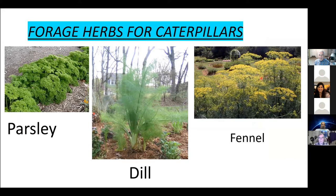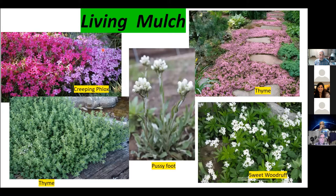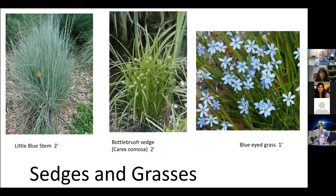Herbs are also very flowery, such as borage and pineapple sage. And for living mulch, for low growing plants, you can buy creeping phlox or thyme, or this plant called pussyfoot, which is another thyme, and sweet woodruff, which is not native, but the many bees and butterflies seem to go after it quite well. Then there are grasses: little blue stem, bottle brush sedge, and this very short one called blue-eyed grass, all of which make very good ground covers.